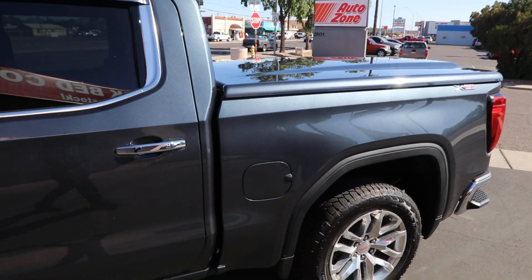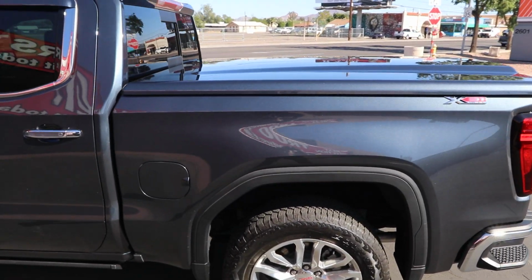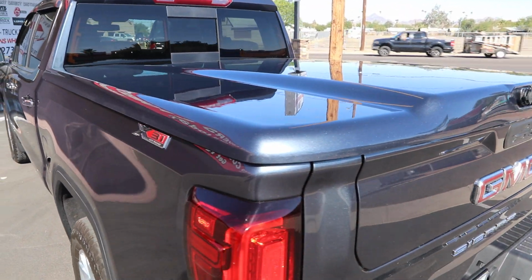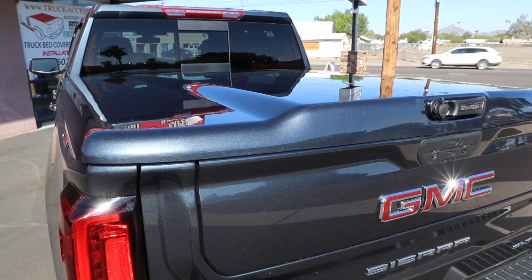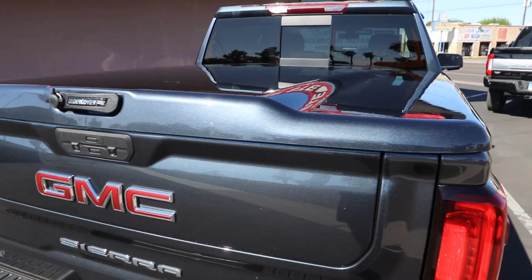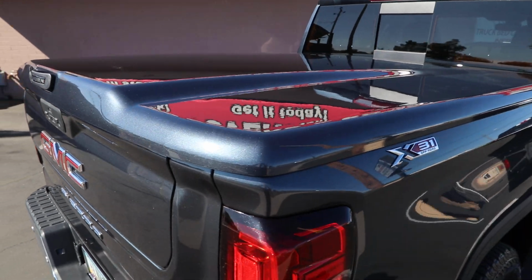Check out this beautiful 2019 GMC Sierra. We have the UnderCover Elite LX painted to match truck bed cover on this multi-pro tailgate. This is a special metallic blue ice color.